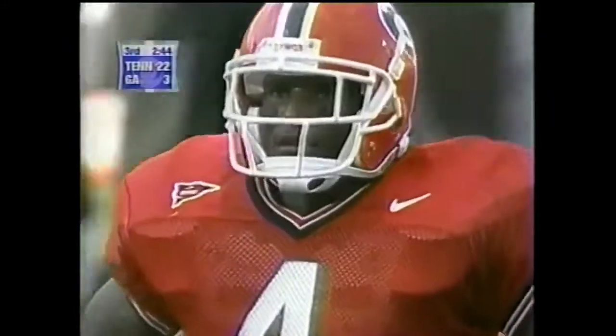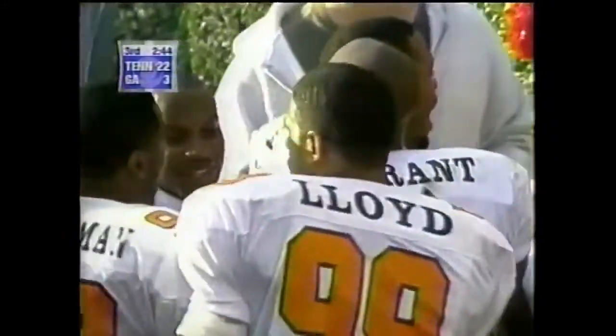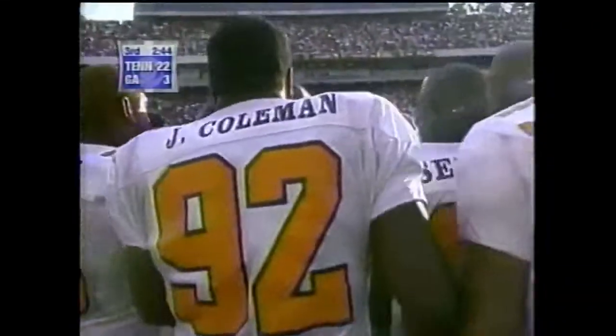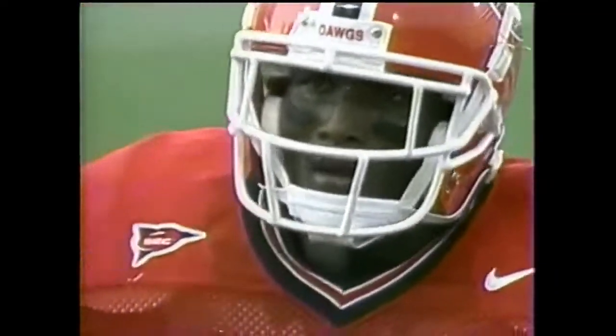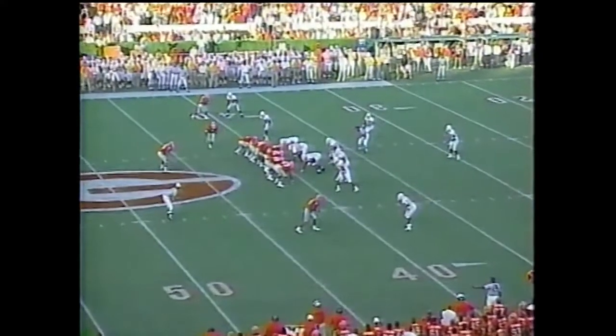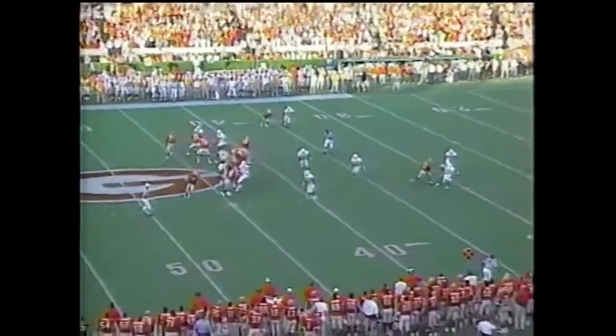As Georgia goes with the flea flicker, a pitch going back, as we called it for you, to Champ Bailey. He throws it deep into double coverage, and there again, Tennessee with a big interception. Yeah, that's super defense. They had that thing all the way. John, they had double coverage back there on the only man that Bailey had to throw the ball to. The pressure was coming, and he let it go. Should have eaten it and taken the loss on it, but nevertheless, probably better off with the interception because they had to give the ball up.